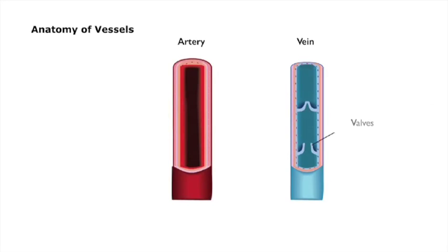Veins contain valves to prevent backflow of blood. Valves are leaflets of tissue which line the veins and protrude into the lumen and are often found at the junction of veins.